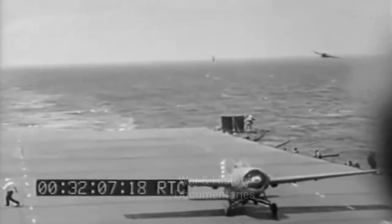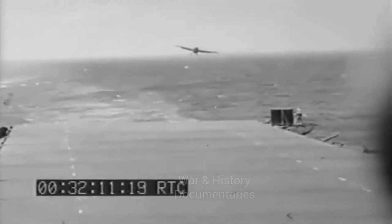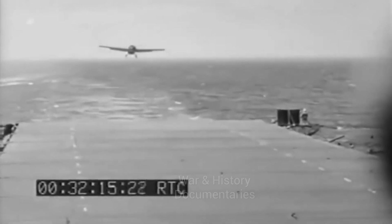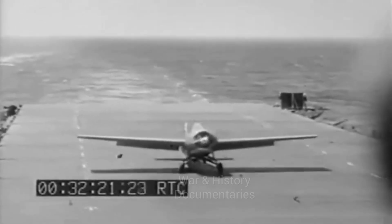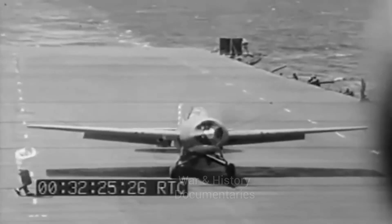This is more than history. It is a testament to the human spirit, resilience, and sacrifice. These unfiltered images remind us of the cost of freedom and the courage of those who fought to secure it. The USS Hornet was more than steel and machinery. It was a living symbol of determination in the face of overwhelming odds. As you watch, remember that these moments are real, unedited, and a window into the sacrifices that shape the world we live in today.